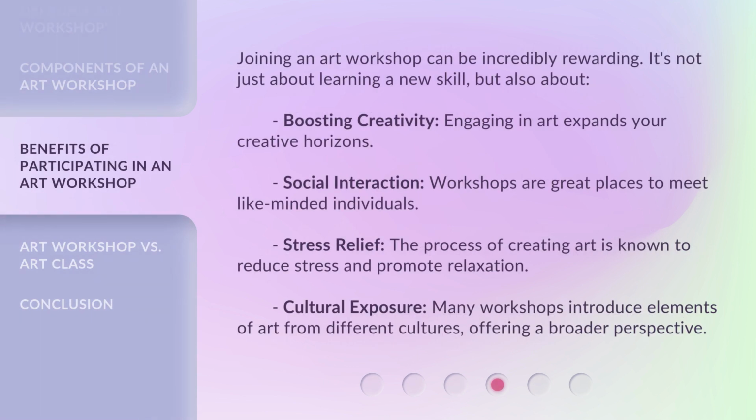Joining an art workshop can be incredibly rewarding. It's not just about learning a new skill, but also about boosting creativity. Engaging in art expands your creative horizons. Social interaction. Workshops are great places to meet like-minded individuals. Stress relief. The process of creating art is known to reduce stress and promote relaxation. Cultural exposure. Many workshops introduce elements of art from different cultures, offering a broader perspective.